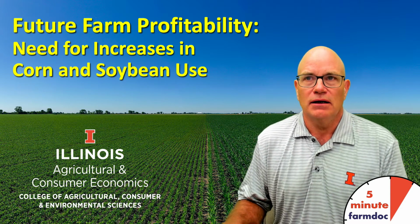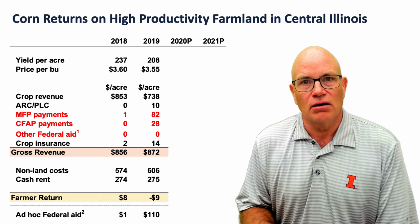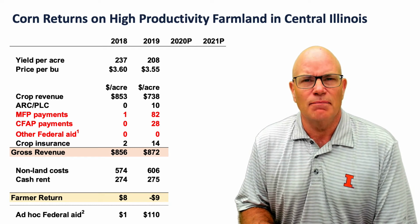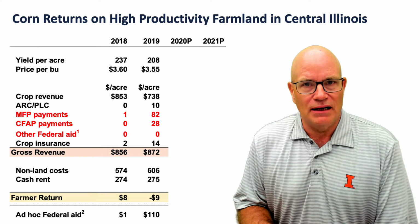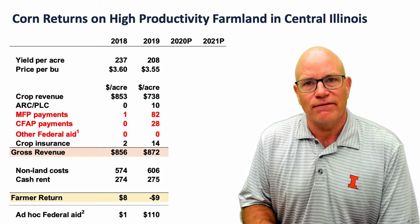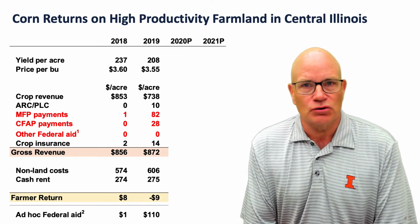Here is a look at profitability on Illinois corn production in central Illinois high productivity land in both 2018 and 2019. Couple notes here. We had an $8 farmer return in 2018 and a minus $9 farmer return in 2019. That's given an average cash rent.